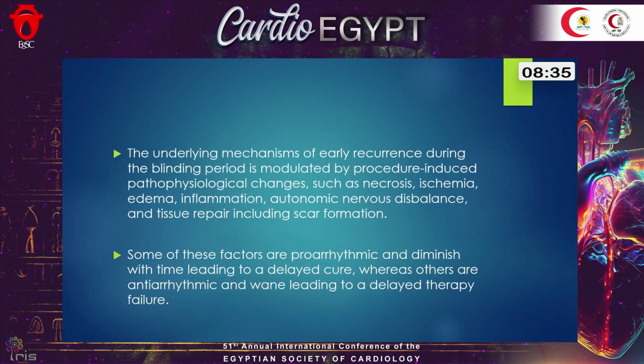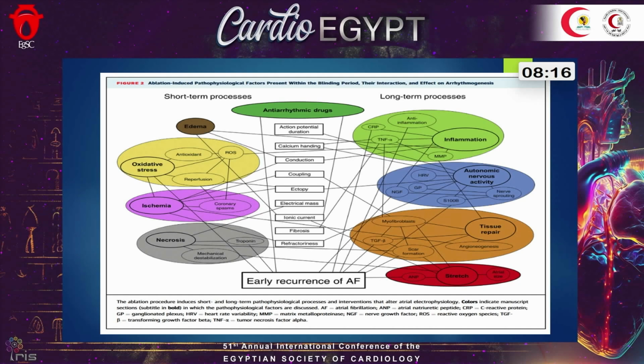So, what are the underlying mechanisms of early recurrence? Usually, it is a combined pathophysiological change: necrosis, ischemia, edema, inflammation, autonomic nervous imbalance, and tissue repair, including scar formation. And this is what we know: in the short term, procedural factors such as edema, oxidative stress, ischemia, and necrosis can all cause ectopy, early coupling beats, and shortened action potential duration. And in the long-term process, the inflammation, the autonomic nervous imbalance, tissue repair, and formation of scar can all cause an early recurrence of atrial fibrillation.